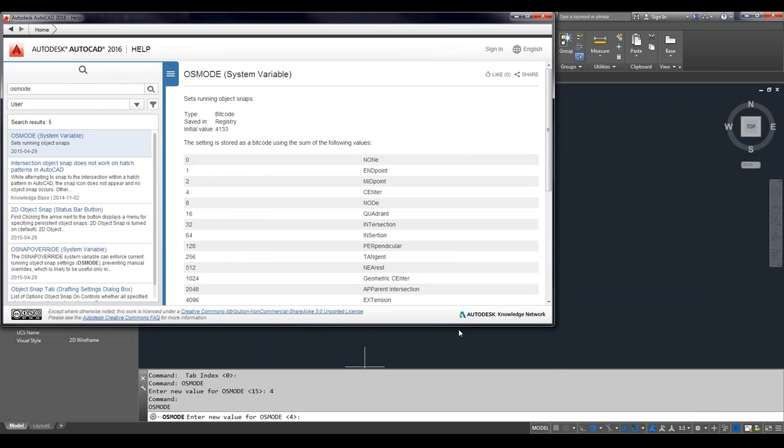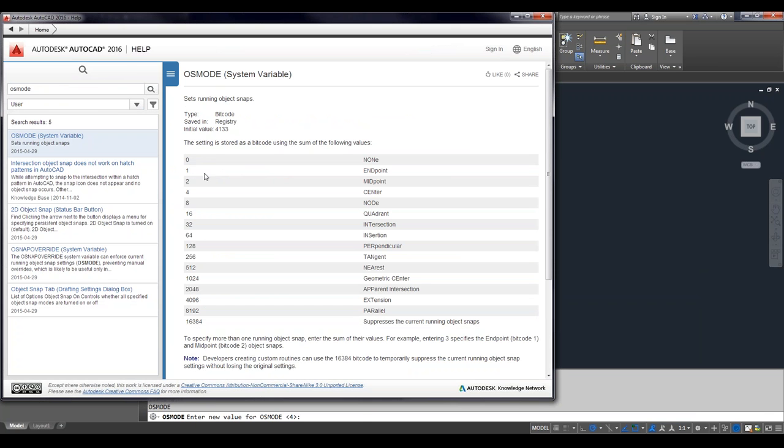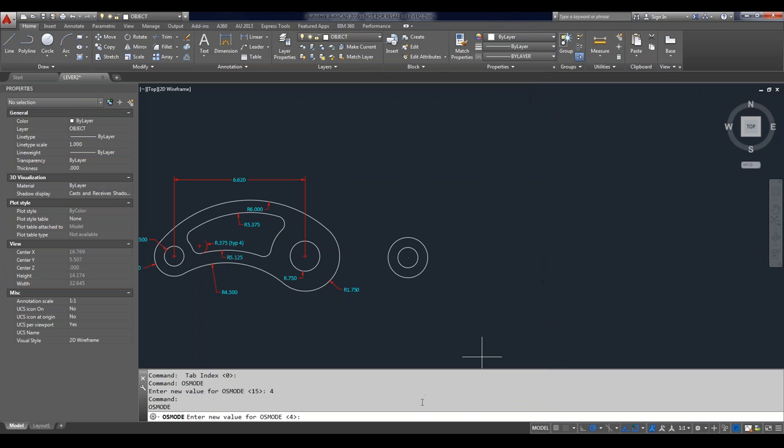And this tells you what all those variables are, or those bit codes. So endpoint plus midpoint plus center plus node equals 15. 3, 7, 8, 15. So that was the initial value you saw. I just wanted to use center, so I typed 4, and that quickly allows me to change back.